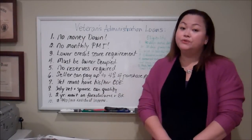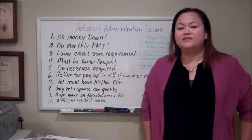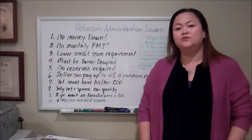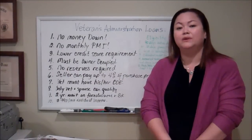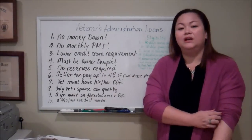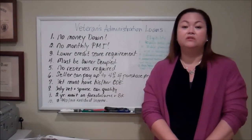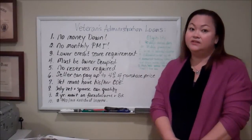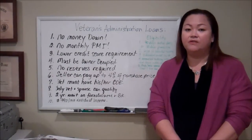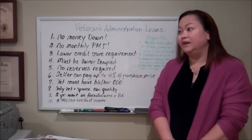There's no reserves required, so even if you put no money down, conventional financing requires you to have at least 2 months of mortgage payments left over in your bank account. VA does not require that. They also allow sellers to pay up to 4% of the purchase price to pay for closing costs. And that's a nice factor because it typically can cover the full closing costs. And that way you don't need to come in with anything at all.